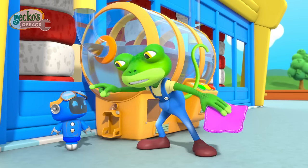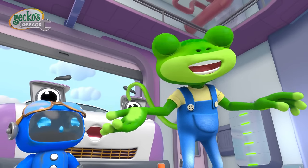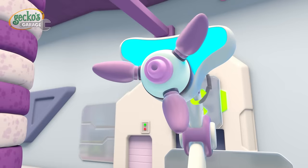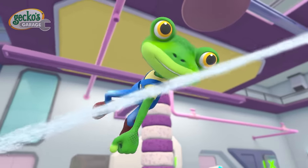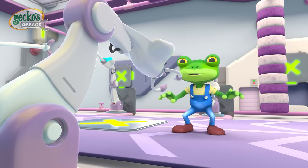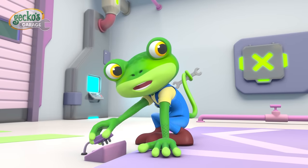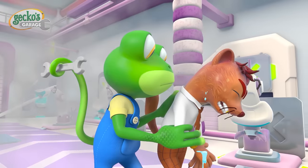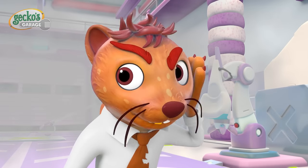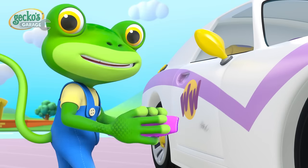Sly needs our help, Blue. Quick, grab my toolkit. Blue, hand me my wrench. This weasel wash has gone wacky. Mr. Weasel? Never better. Glad to hear it. Oops, Mr. Spot.